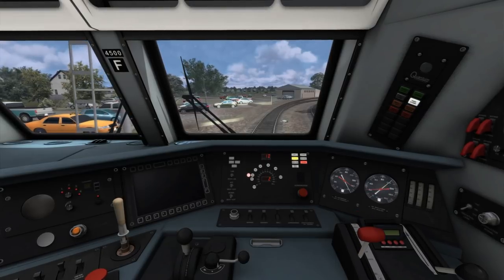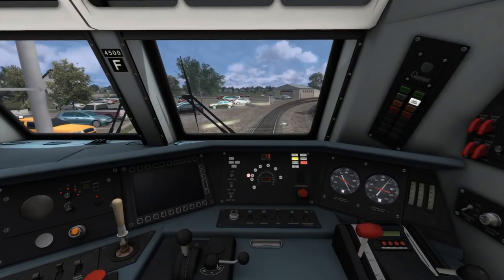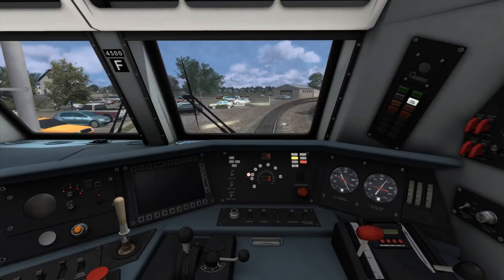So this should be about the right place to stop, as I say, and then after this, I've just got to drive the short distance to the depot.